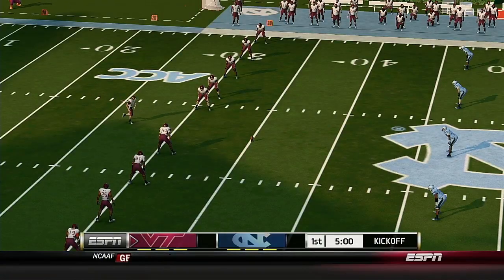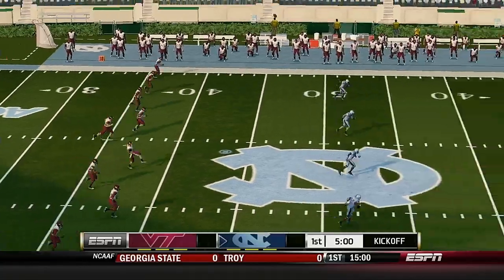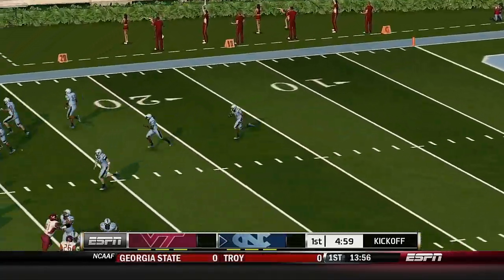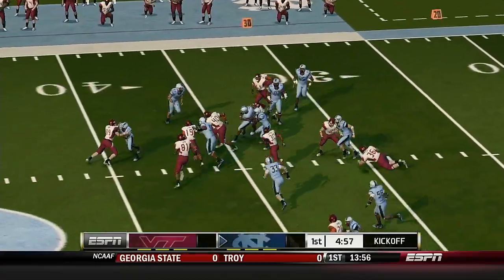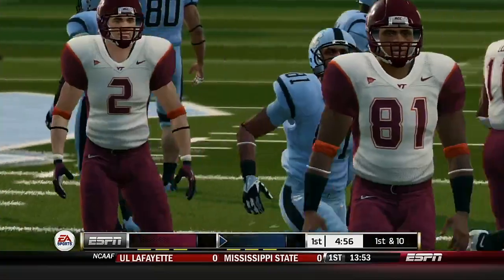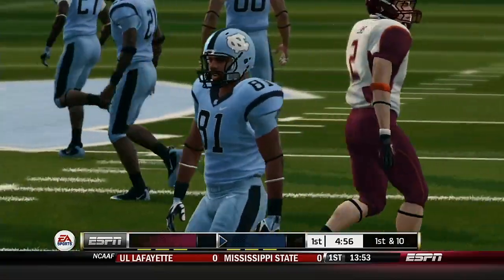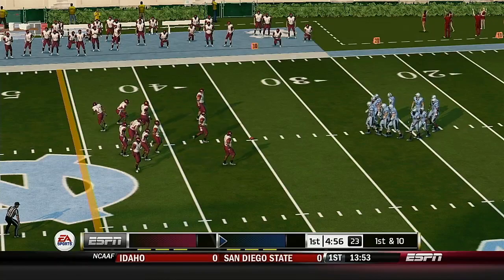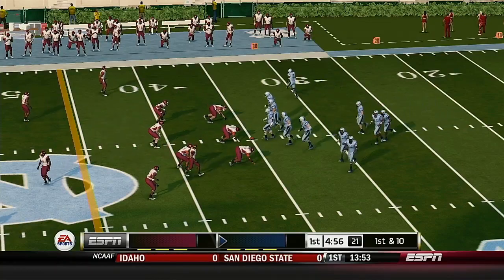The pregame festivities are over, and we're just about set to get this game underway. Caught at the 8. He's out to the 30. And he's tackled at the 35-yard line. The quarterback leads the team out on the field for the first drive.